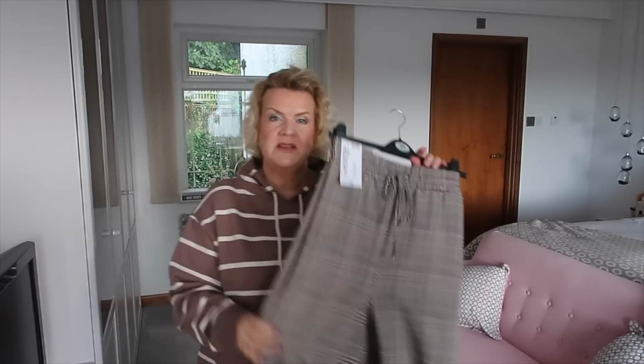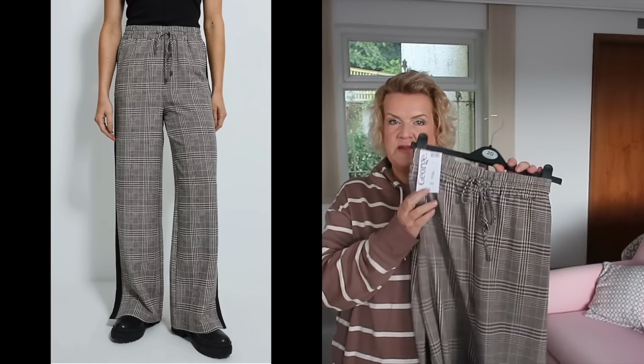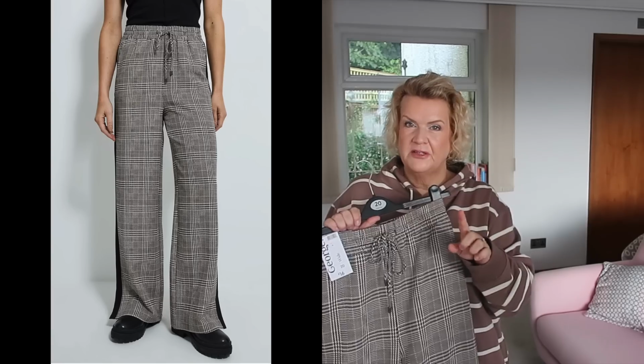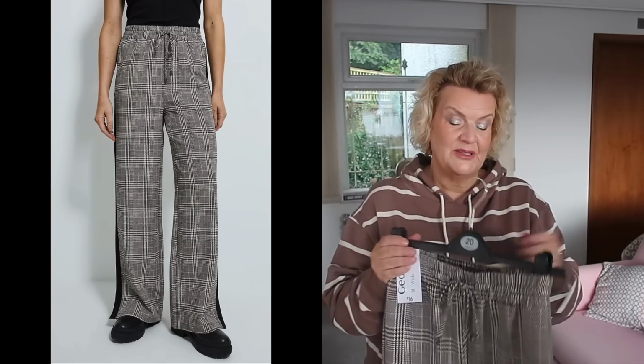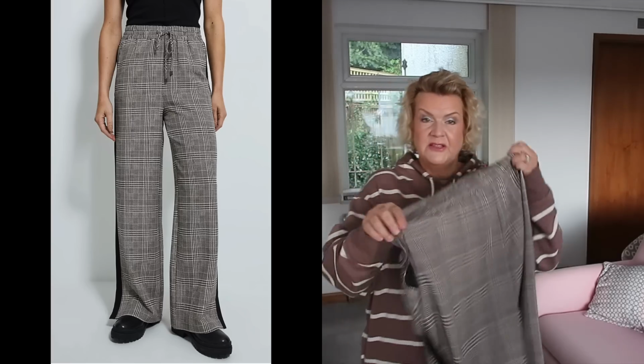Next, I wanted to try these checked wide leg trousers. These are £16 on the tag. I can't remember what I paid for these on the website. What I'll do is add a little bit onto the end of this video with me talking at my desk, telling you if there's any more price discrepancies, because that would be quite interesting. Interesting to know, yeah? And these are elasticated waist.